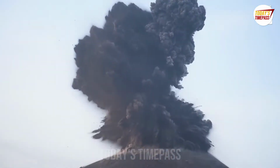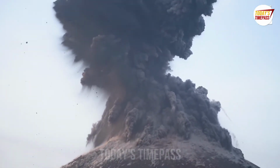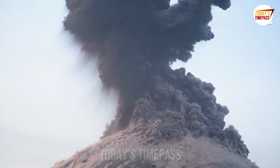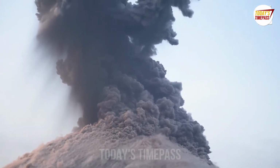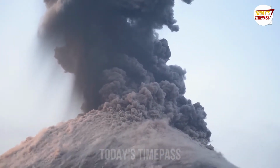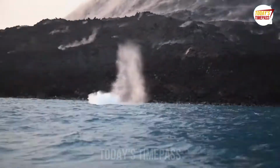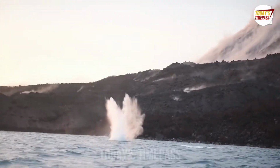These people in Indonesia were on a tour boat. Suddenly a volcanic eruption took place. The volcanic rock started falling to the sea. Got rocks down in the water around the floaters.